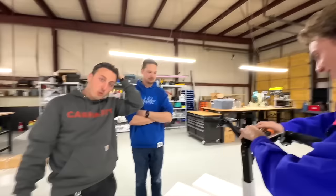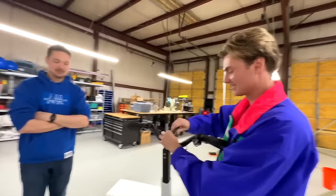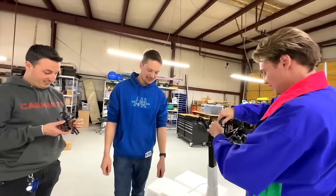45-mile range, 45-mile-per-hour speed. No way. Yes. 45 miles on this is scary. That doesn't make any sense. Imagine 45 miles an hour on this. Yeah. There's no way. Beefy, though. We'll see. It's really beefy. I guess this is the battery pack here. It's huge. Yeah, it is massive.